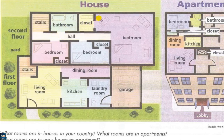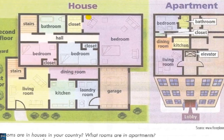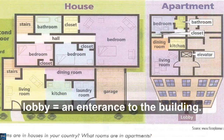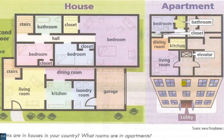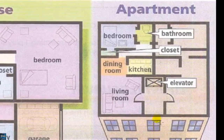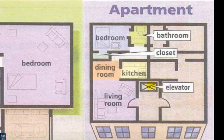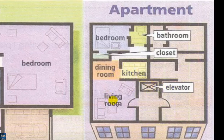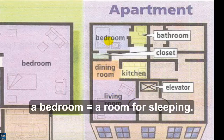This is the house. Apartment. Apartment, a flat. Lobby. This is the lobby. Entrance to the building. You go up. Elevator. By the elevator. Elevator, a lift. Living room, dining room: room for eating. Bedroom: a room for sleeping. Bathroom, closet.